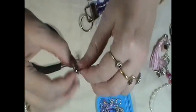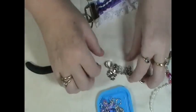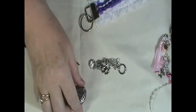And make it with some, oh, where's my little pot gone? With some gems and that stuff on here. I started to make one earlier on the end, and I've just got to add a few more bits onto the end of it. So what have I got? I've got a great big heart. And I bought these, they weren't expensive at all.